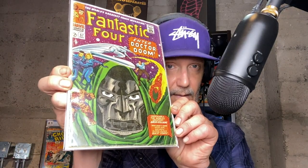Fantastic Four 57. You know, any sort of key Fantastic Four sub 100 is always a no-brainer. So I love this book. Just classic Kirby cover and classic Doom cover.